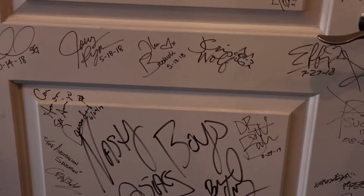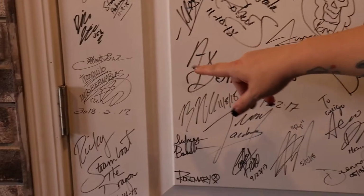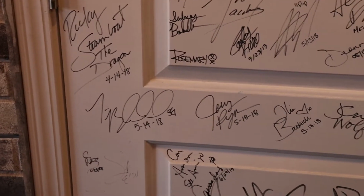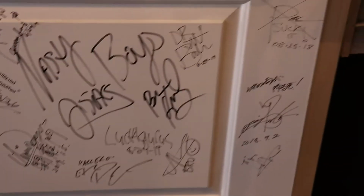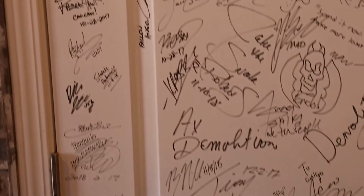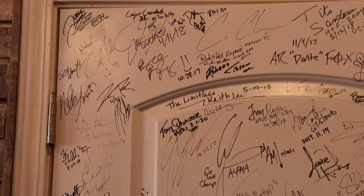Hacksaw Jim Duggan, but like A.R. Fox, Effie, it's one of my favorites. Anthony Henry, you know, and then there's like L.I.J., Ricky the Dragon Steamboat, Jerry Lynn, I mean, yeah, Nasty Boys, Badd Ass Massa, you know, even super fans, right? Tony Schiavone, Keith Lee. That's awesome. Yeah, I think it's pretty cool.